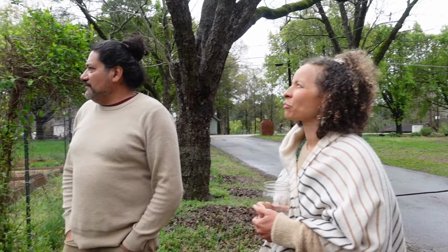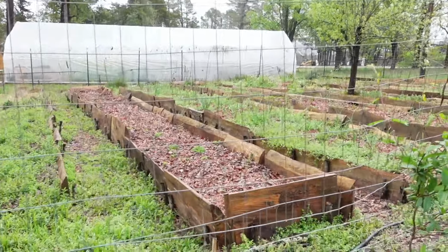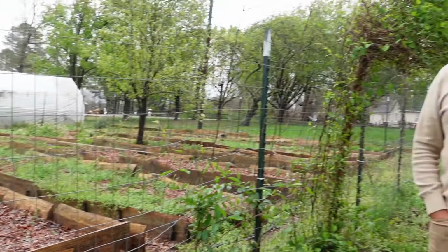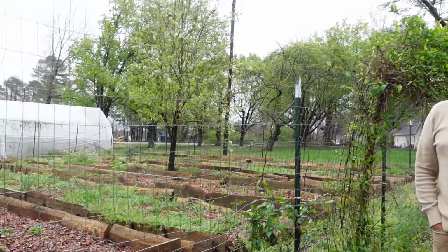But fortunately, Howard at Faithful Farms came for some reason to visit us, and he told us we can cut this, and then he recommended Randall from Fireside Sawmill. So he's a mobile sawmill.